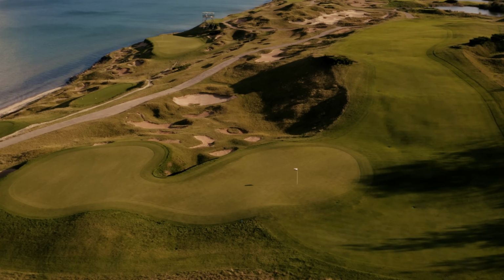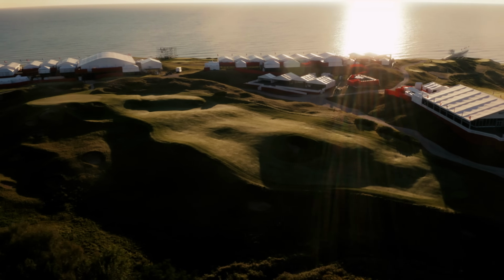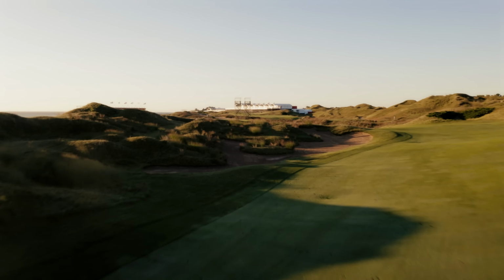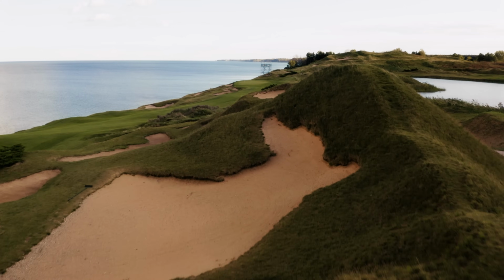Yeah, and Kohler was specific about that. He said to Pete Dye, "I want this to look like Ballybunion." I don't know if this looks anything like Ballybunion, but that was certainly the intention, to create an Irish dunes look at this course. There's some of that. I think it's a little sharp for that. It doesn't look natural because of how sharp some of the lines are.